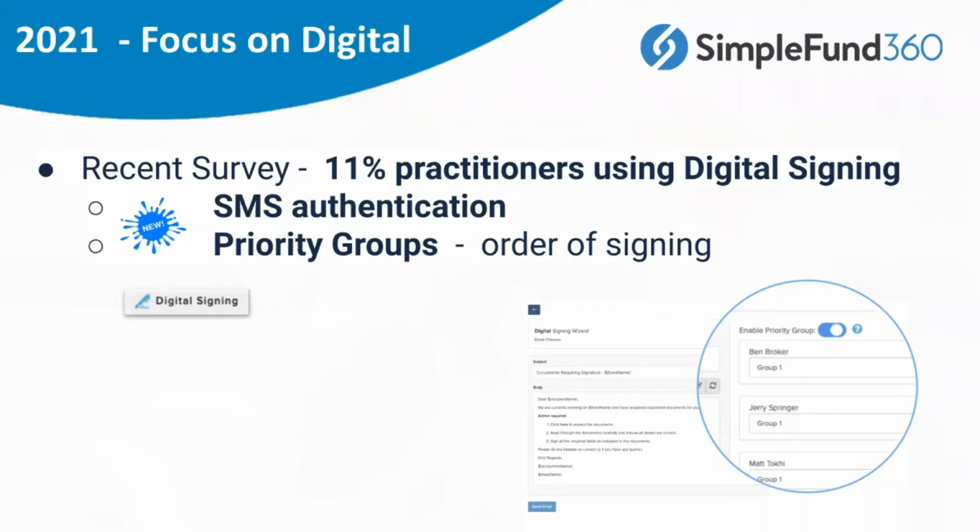It does have to be an Adobe Enterprise. DocuSign, you can pretty much use any account. Adobe is a little bit fussy about using the Enterprise, which links in with our software.